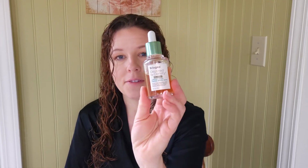But anyways, the other thing I wanted to tell you about was a different product, and I did bring it out to show you. It is the Briogeo Destined for Density. I told you that I bought this. It was, I think, the summertime. I said I really want to try this out for the fall, and I was going to update you through my chat with me's. So this is that update.